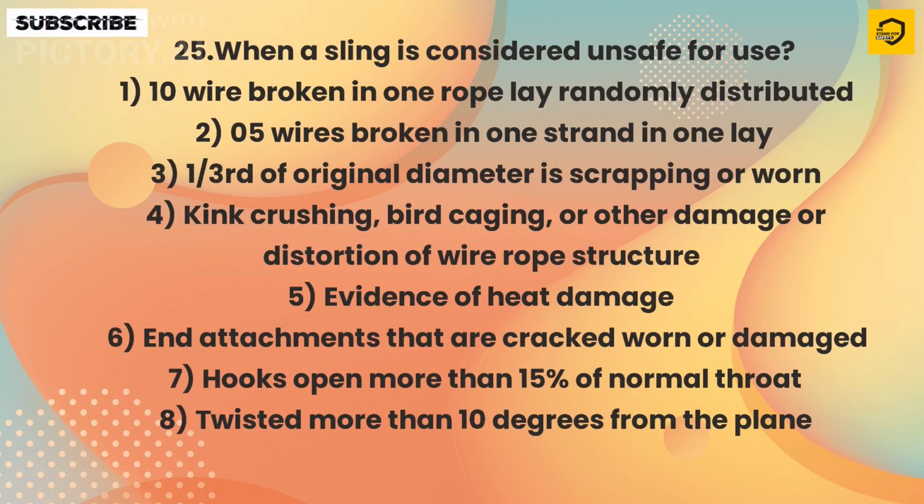25. When is a sling considered unsafe for use? 1. 10 wires broken in one rope lay, randomly distributed. 2. 5 wires broken in one strand in one lay. 3. One third of the original diameter is scraped or worn. 4. Kinking, crushing, bird caging, or other damage or distortion of the wire rope structure. 5. Evidence of heat damage. 6. End attachments that are cracked, worn or damaged. 7. Hooks open more than 15% of normal throat. 8. Twisted more than 10 degrees from the plane.